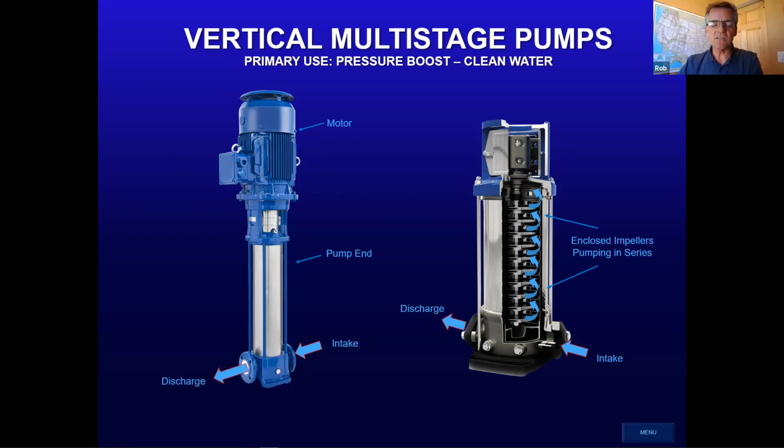These are typically used for high pressure applications in irrigation pumping. These pumps are very susceptible to problems if there's any kind of debris in the water at all. We tend to shy away from them whenever possible, to tell you the truth, but we use them where there's really no other option.